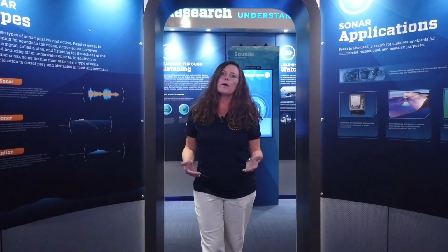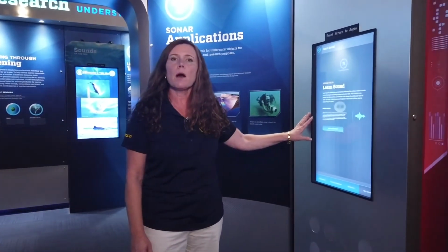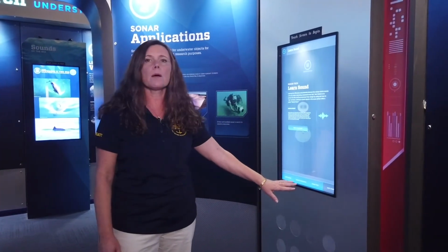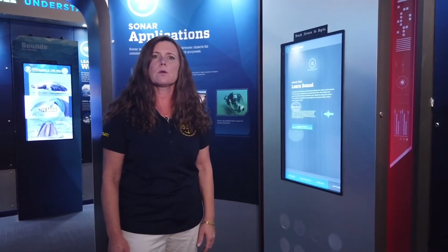Here in the middle, we have a small room designed to simulate the sonar room on a ship. The Sonar Tech Interactive includes modules on learning sound, sound composition, and a sonar simulator where the user imagines being a sonar tech in training on board a submerged submarine. In the interactive, the user is challenged to find an enemy submarine using passive and active sonar, because the best way to see underwater is by using sound.